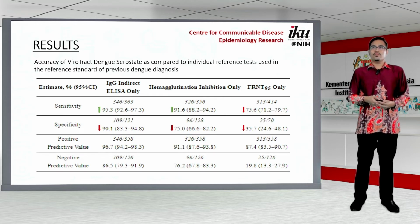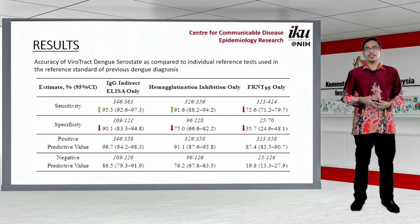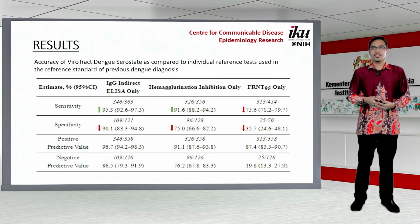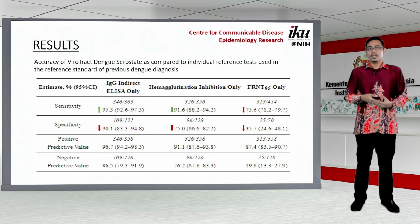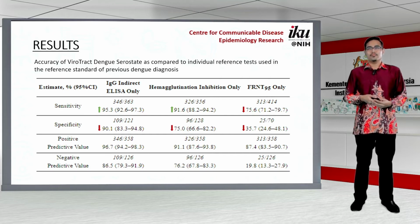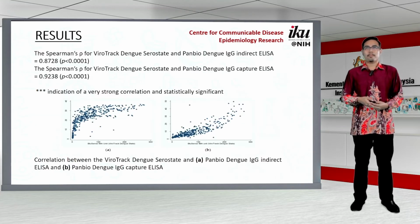This is the accuracy of the Vitract Dengue Serostate as compared to the individual reference tests used in the reference standard of previous dengue diagnosis. As you can see, if using only individual references, IgG indirect ELISA and HI were reported to have a higher sensitivity than the previous one, whereas FRNT was reported to have decreased sensitivity. The same goes for specificity. All of these individual references indicate a decrement in specificity.